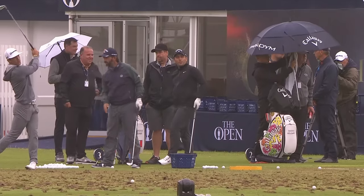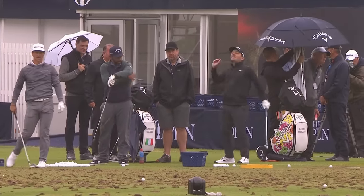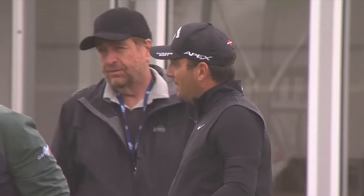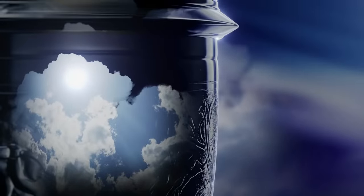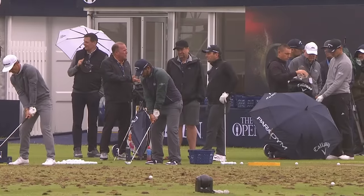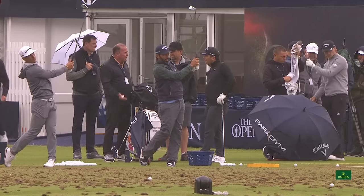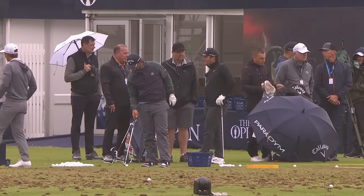Working a little bit. There's Torbjørn Olesen as well. Yeah, the strong player. Quite a fun section of the range, actually. You've got a little European corner down there. You've got Torbjørn there, you've got Pablo Larrazabal, you've got Grant Berry behind, he'll be providing jokes and humour, and Frankie there looking very relaxed.